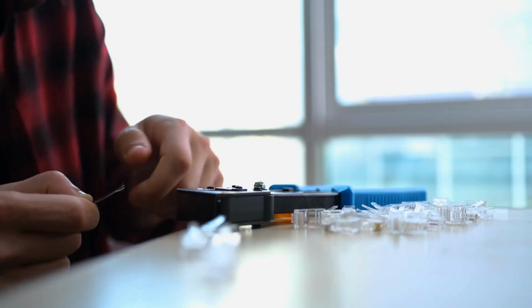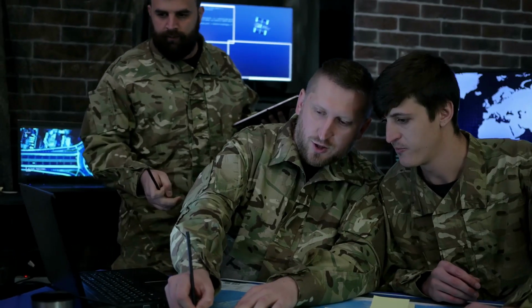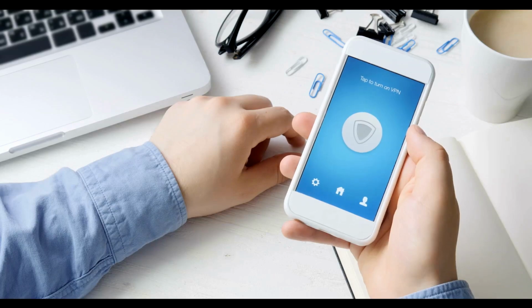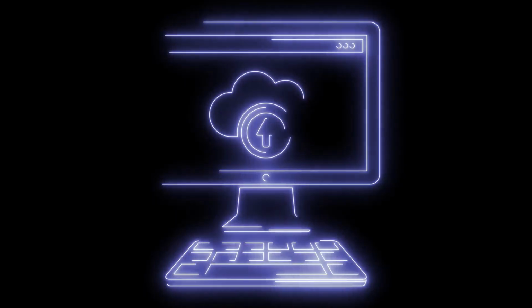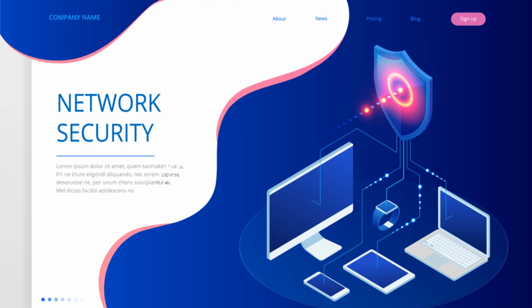Utilize robust network security measures. A strong firewall, intrusion detection, and prevention systems are key. Secure remote connections with VPNs and encrypt data in transit. Network segmentation can also limit the impact of any breaches.